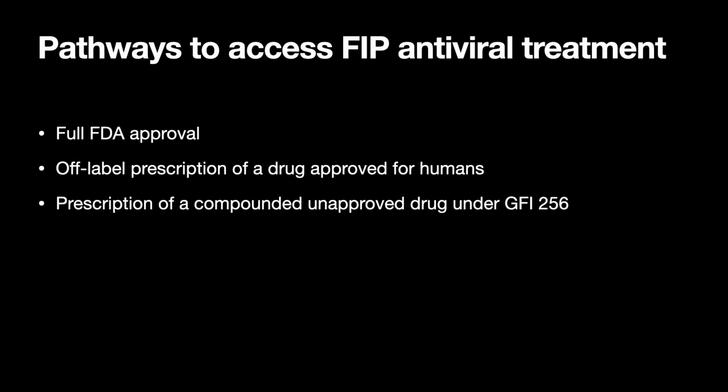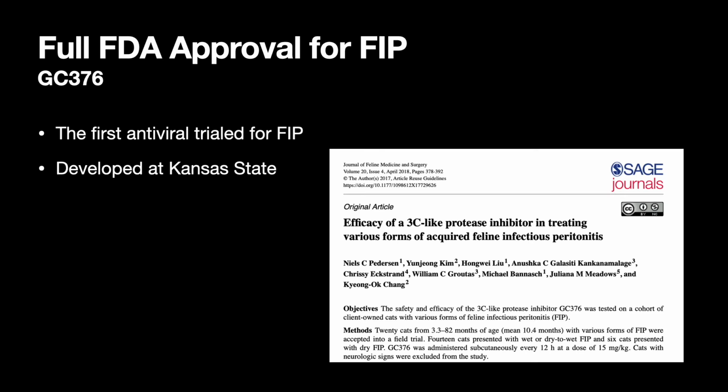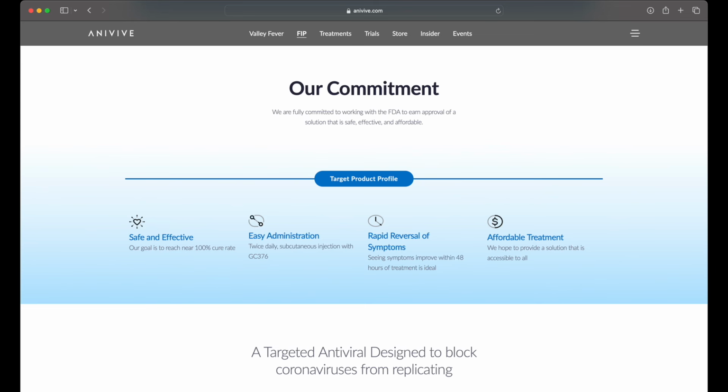So first, let's talk about FDA approval. There is one FIP treatment drug which is currently in the pipeline working towards FDA approval, GC376. This protease inhibitor was the first antiviral trialed successfully for FIP by Niels Pedersen and was originally developed at Kansas State. A veterinary pharmaceutical company, Anivive, has licensed GC376 and has been working through the process of FDA approval.